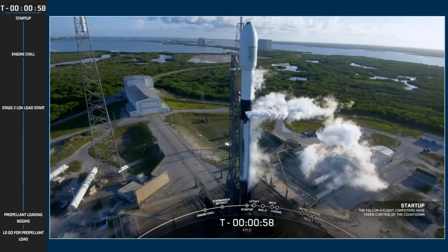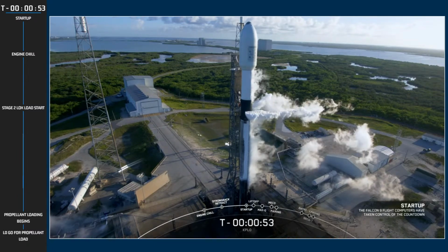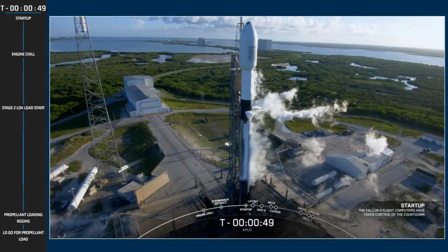Falcon 9 is in startup. The vehicle is in startup, which means that both stages are beginning to pressurize for liftoff.